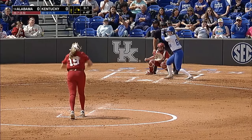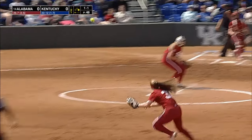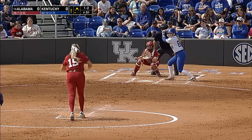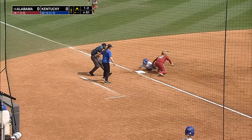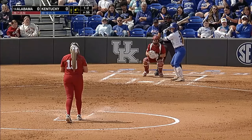Set to look. The 0-1 pitch and a little delayed steal there. Kentucky to get on the board first. Borzalleri, a little squibber to second. Mitchell comes over and takes the extra base and goes to third.